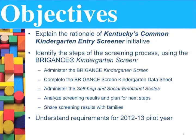Let's review the objectives for this training. First, we will discuss Kentucky's Common Kindergarten Entry Screener Initiative for all children entering kindergarten for the first time. This screen provides valuable information for teachers to plan instruction and for schools and communities to improve school readiness. Included in this screening process will be the BRIGANCE Kindergarten Screen, in addition to data collection about child care prior to kindergarten.